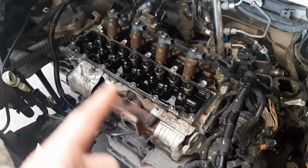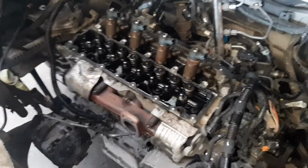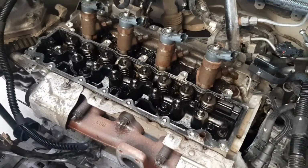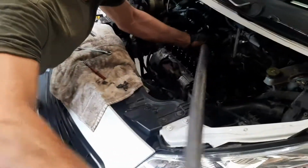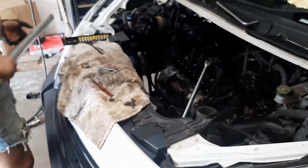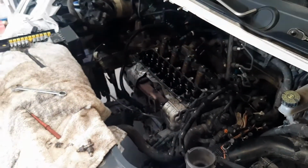Turbo removed. Oh yes. What did I say? Other items moved. So we're very close to cylinder head removal now. Ah, excellent. I've got loads of them to do. Let's see if we can find it.